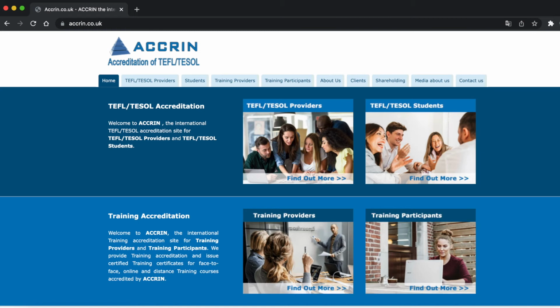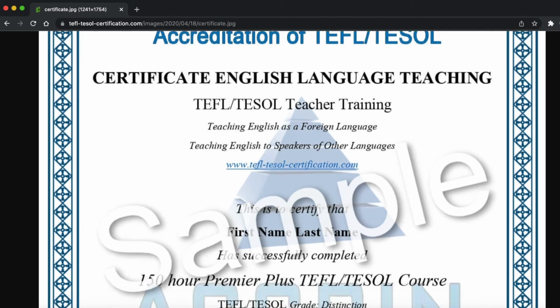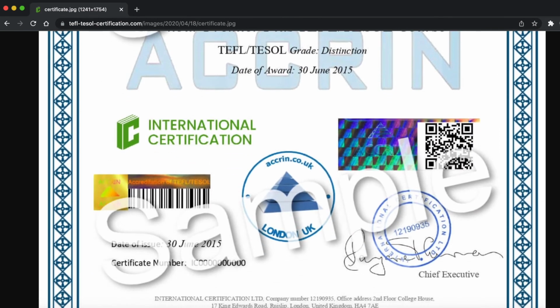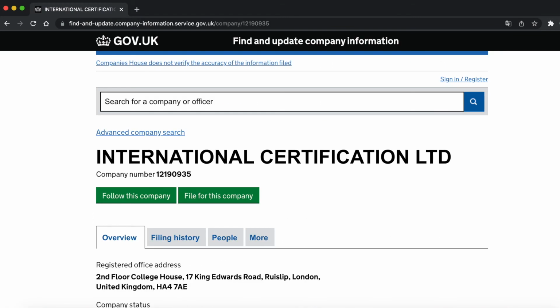What accreditation do you have? We are official partners of accreditation.co.uk, which is based in the UK and is an international accreditation body. Our accreditation number is 10003945. The ACRIN certificate is an international certification standard for English language teachers and is a license to teach English around the world. The certificate is recognised by employers around the world. It is accredited by the British government.